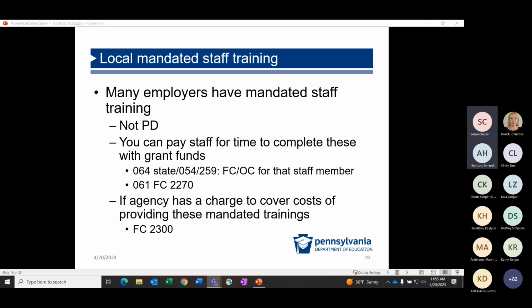You would just put it in whatever their most common function code object code is. So if you have a teacher who has to do these trainings, just pay them out of their 1691-10, I think 3 it is. In the 061 grant, which doesn't have any state funds tied to it, we have a special function code 2270, which is for staff professional development time. And I know we're saying it's not professional development, but just for the purposes of this, please put it in that column.